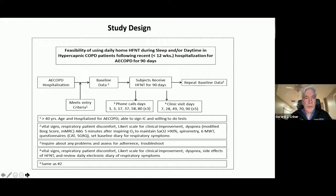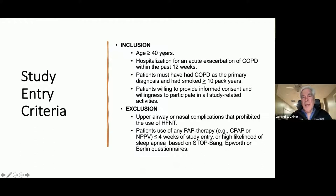These were our entry criteria. Patients were over 40 years of age, hospitalized for an acute exacerbation within the prior 12 weeks.